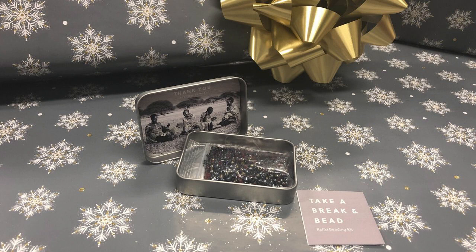This next gift is really great for anyone creative, whether it's for you or a holiday gift for a loved one. That is the Me to We DIY Holiday Rafiki Bracelet Kit. Me to We donates 50% of its annual profits to the We charity, which creates employment and economic empowerment.